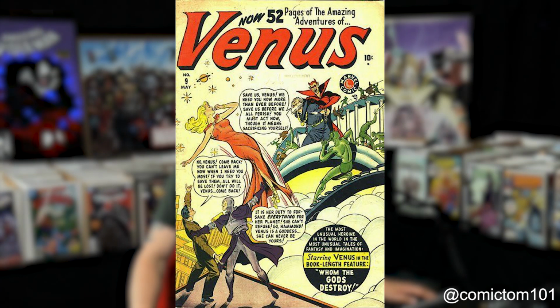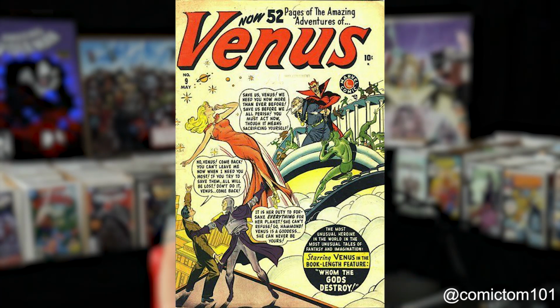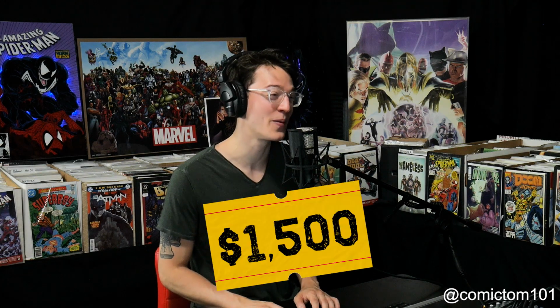All right, moving on to number 6, Venus number 9. Warner Roth. All right, this is a cool book. This is a Golden Age classic. A 7.5 went for $1,500. Ooh, the last graded copy, according to CBSI, was a 9.0 that went for $1,000.